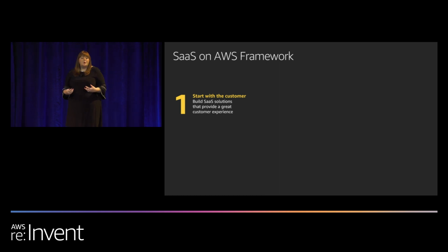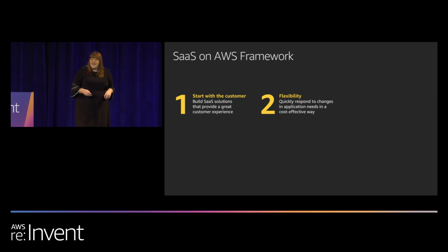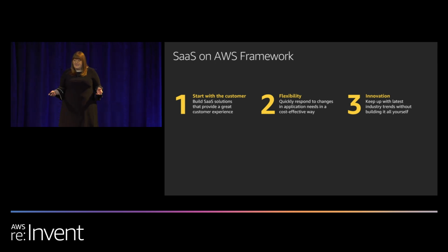And these are born from our own experience, as well as the experience of our other SaaS partners on AWS. So SaaS requires flexibility, right? You need to be able to react to the customer and market forces, and building on AWS allows you to do that. AWS innovation keeps you ahead of the curve. AWS has continually expanded its services and is able to support virtually any cloud workload.